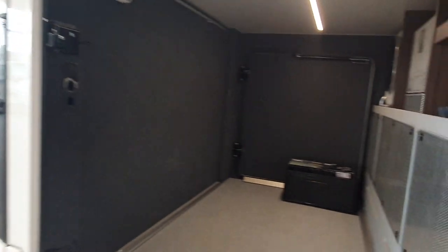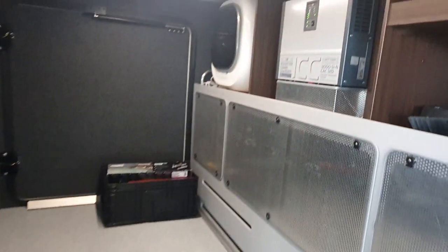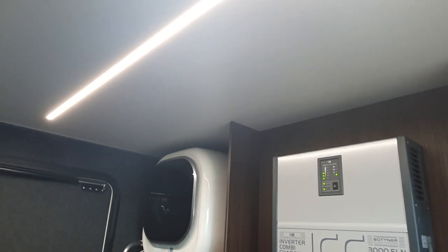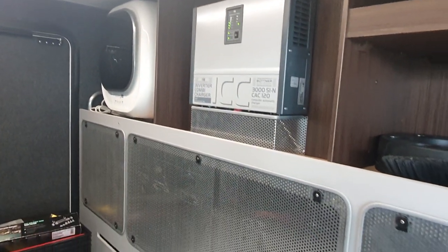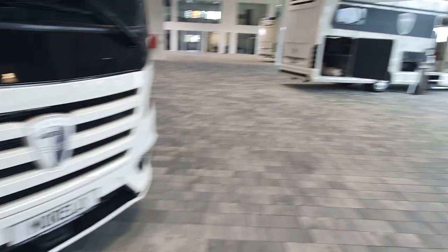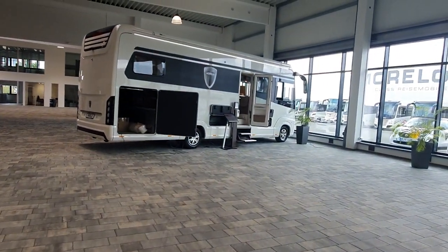Can I get in here? No, I can't, so I need the code. You see, it's code entry for something like this. And look at that enormous garage. Oh, that looks like a washing machine to me. Wow, 250 kilos. Right, we'll have a go on this one now as well.